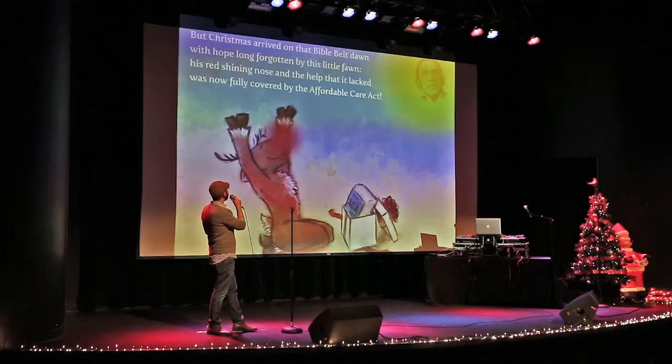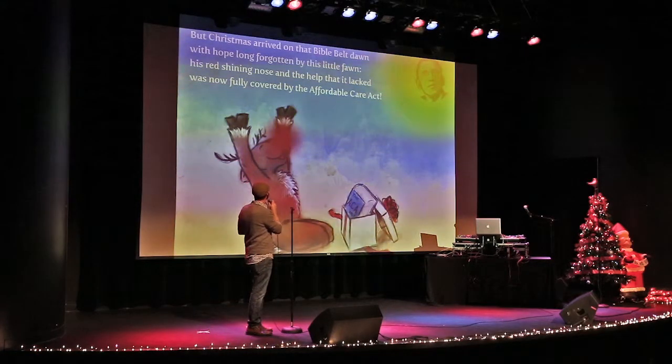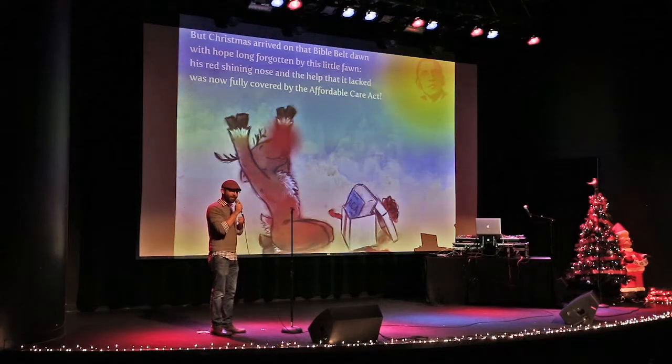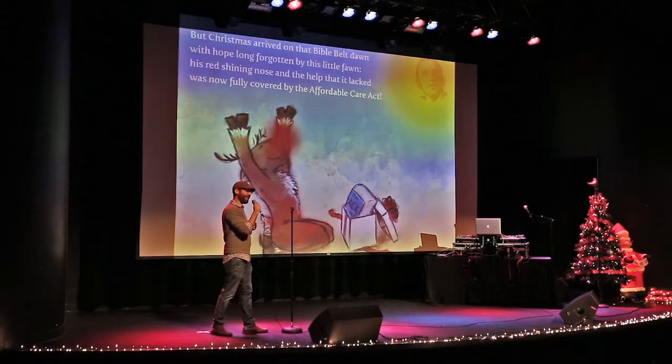But Christmas arrived on that Bible Belt dawn with hope long forgotten by this little fawn. His red shining nose, with the care that it lacked, was now fully covered by the Affordable Care Act. Thanks, Obama.